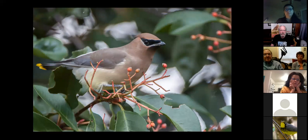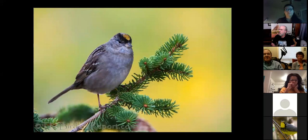Cedar waxwing. We see them mostly in the fall and winter. Large flocks come through all the time. Actually, we just saw some the last couple of days here at Reading Island. Yeah. Next slide. Golden crowned sparrow. This was taken over in Plumas County, but we get them here. They should start showing up pretty soon, and we usually have them all through the winter. Next.